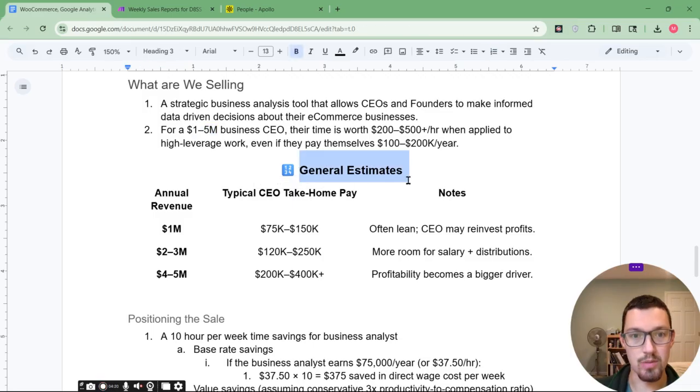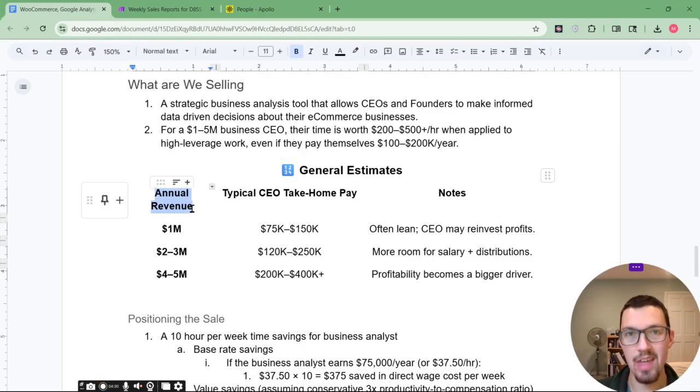And these are just some general estimates just to kind of keep in mind as you are thinking about selling this. Again, these numbers can vary. These are just estimates, but this is just helpful context. So if you're doing 1 million in revenue, a typical CEO take-home pay, again, this can vary, is 75K to 150K. Again, it depends on the CEO and what they're doing, profit margins and things like that. But at 2 million to 3 million, you're looking at this take-home pay, 4 million to 5 million, et cetera, and it scales up, as we can imagine.